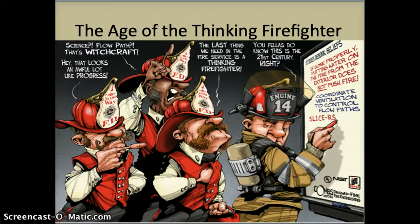The age of the thinking firefighter. A lot of old school firefighters will say, hey, look, that's an awful lot like progress. You know, the fire service is 150 years of tradition unimpeded by progress has always been the thought. Science, flow path, that's witchcraft, as some old guys may see. Another guy would say, the last thing we need in the fire service is a thinking firefighter. While this young firefighter says, you fellas do know this is the 21st century, right?